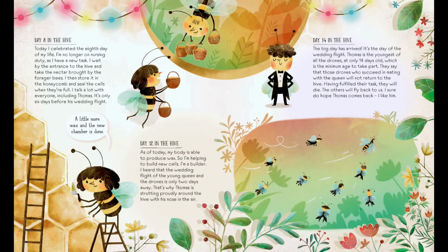Day 8 in the hive. Today I celebrated the 8th day of my life. I'm no longer on nursing duty, as I have a new task. I wait by the entrance to the hive and take the nectar brought by the forager bees. I then store it in the honeycomb and seal the cells when they're full. I talk a lot with everyone, including Thomas. It's only 6 days before his wedding flight. A little more wax and the new chamber is done.